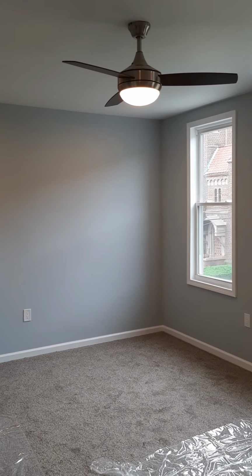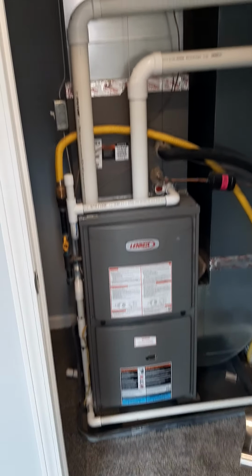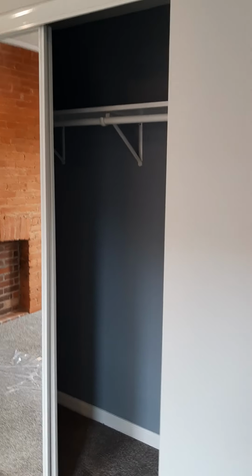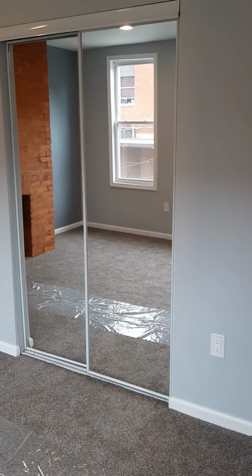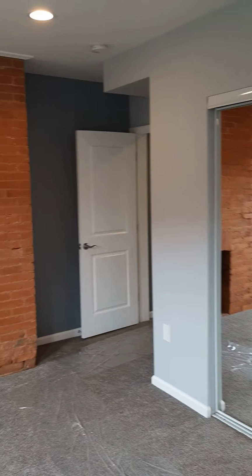Nicely sized, ceiling fans, beautiful neutral paint colors, new furnace right there, nice efficient furnace. There's also some extra storage closet space here behind these doors, which I'll close here. You can see it's a nice sliding glass closet door.